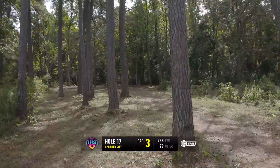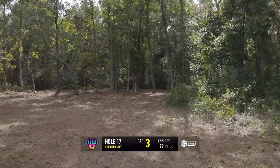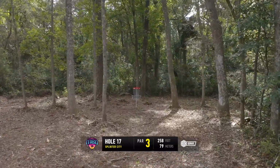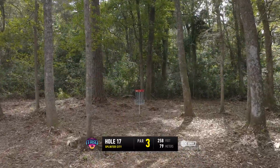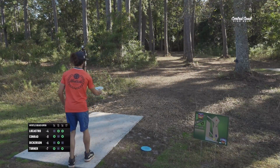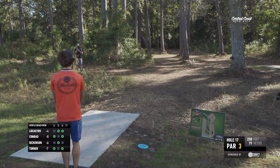Hole 17. Heard somebody ace this one earlier in the day. I'm not surprised. It's got a wide open tunnel here on the right side for the righty backhand. Just something medium stable on a nice sharp little hyzer. Forward and flat penetration. There's a bunch of space to just work the disc right towards the target. Nico with the Crown, I'm going to guess.